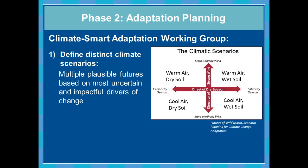And so some of you may be familiar with scenario planning, but it's really an effective way of dealing with uncertainty in climate change. Some of these climate factors, we don't even yet know the direction of change, let alone the magnitude of change. And so this is a way of incorporating uncertainty into the planning process and preventing uncertainty from stalling action, because we know that we want to do something.